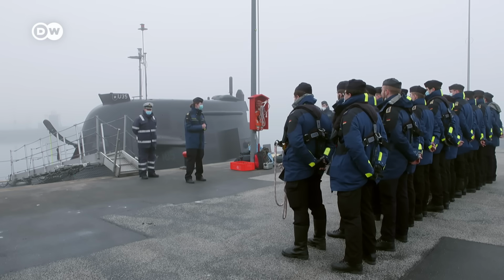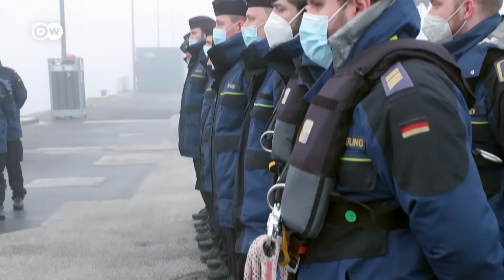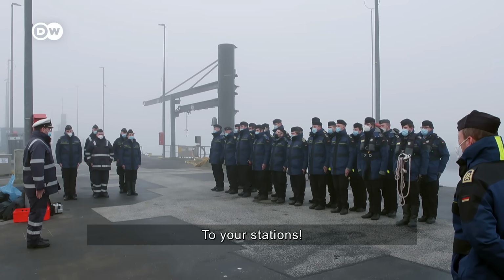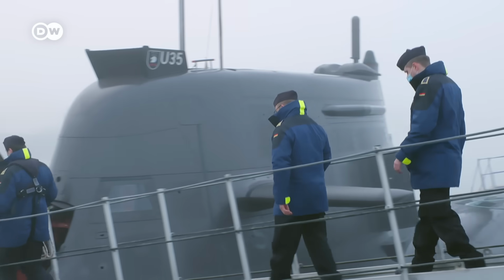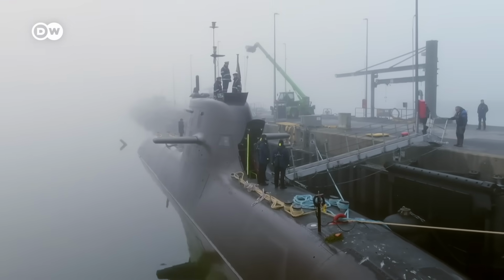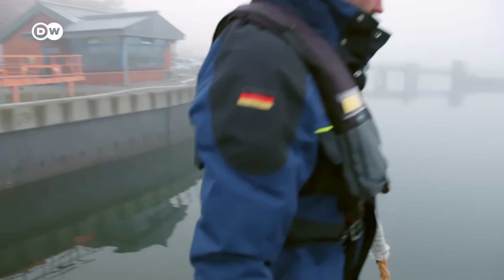It's great that we can finally put out to sea. A crew of 29 women and men. Final orders have been given and the crew goes aboard. Their home for the next few weeks is just 56 meters long and 7 meters wide.